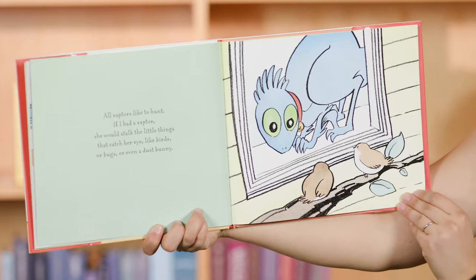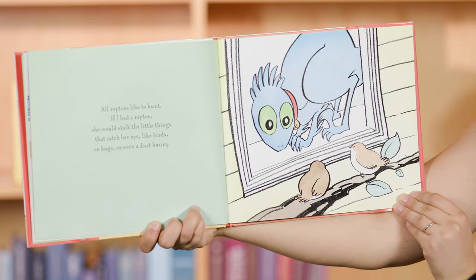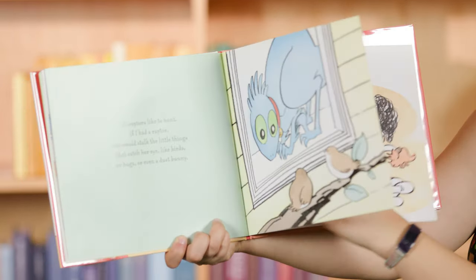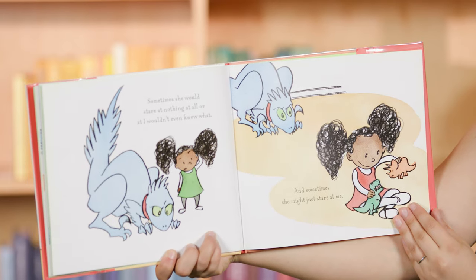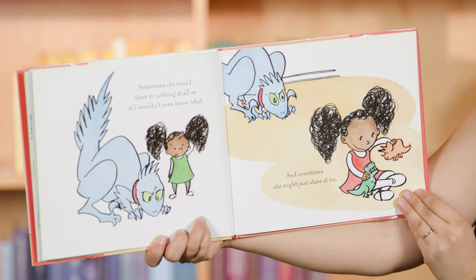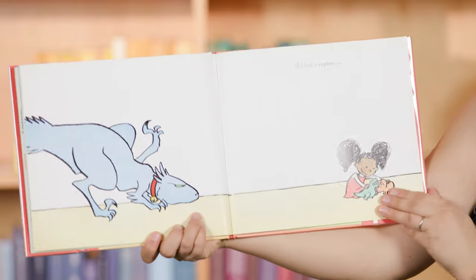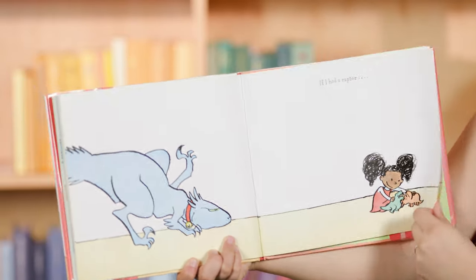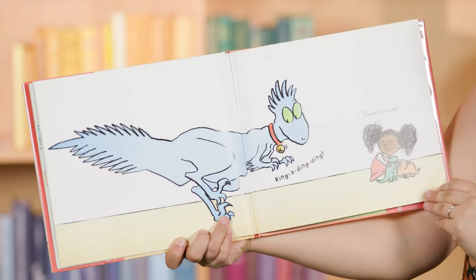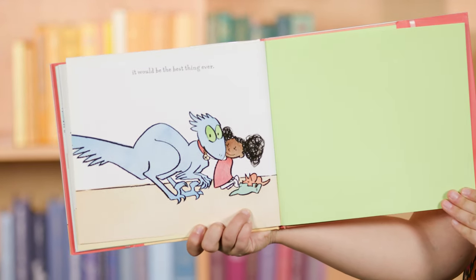All raptors like to hunt. If I had a raptor, she would stalk the little things that catch her eye, like birds or bugs or even dust bunnies. Sometimes she would stare at nothing at all, or at least I wouldn't even know what. And sometimes she might just stare at me. If I had a raptor, ring-a-ding-ding, there you are. It would be the best thing ever.